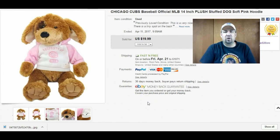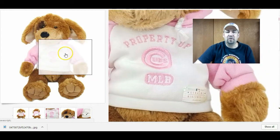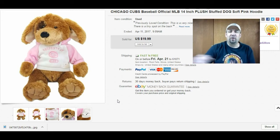Grabbed this at Goodwill. I found this in the little plush bin. I live in Illinois, so Cubs stuff is all over the place. It's a really nice plush, just a little dog, with the little pink. This actually sold, I believe, the day I listed it. I got $20 out of that, free shipping. It was light enough to go first class. I paid 50 cents or 49 cents for this, so really nice pickup there.